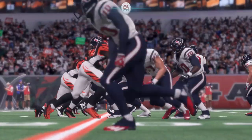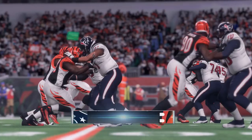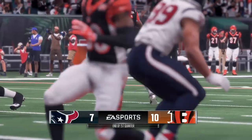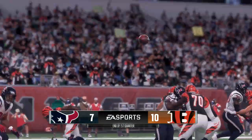Now prior to the snap, we hit all zeros as time has run out on the first quarter of play. 10-7 our score. We'll return to Cincinnati after this.